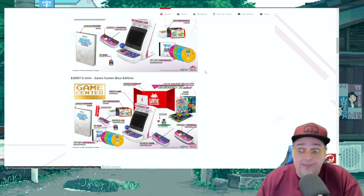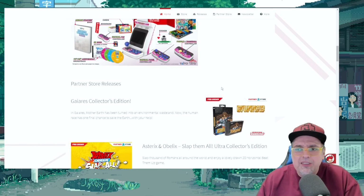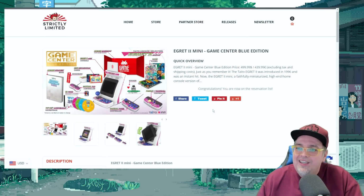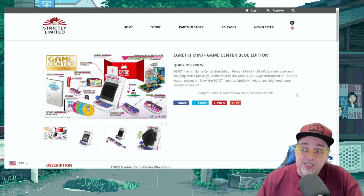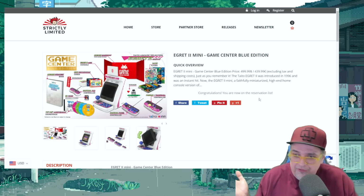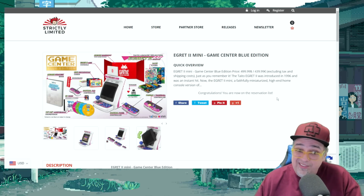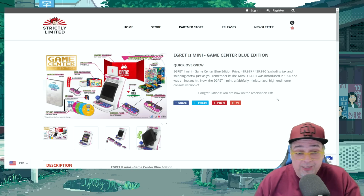You're getting blue buttons. Okay, but how much is this thing, right? Let's go ahead and get to that page. So here is the Game Center Blue Edition, right? I got on the reservation list. You just had to have an account. I was just curious. I was like, are they charging for this thing? They're not. You just sign in and say, hey, I want to be on the list, right? I'm not necessarily going to order because I already have mine ordered, unless I hit the lottery or something and I want that sticker right there.